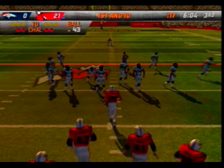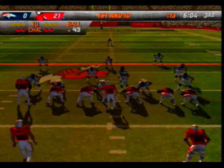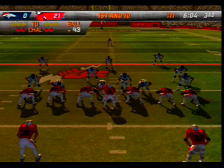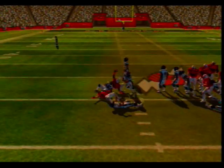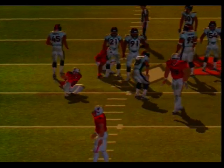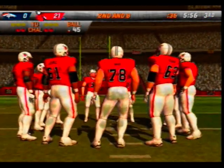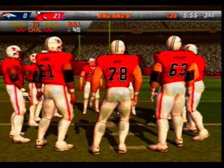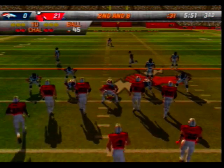They'll start the drive at the 43-yard line. First and 10. Splitbacks this time. Hand off on the draw. Number 29 comes up to make the play at the 45. The defense held their positions and didn't let them get very far. 2 yard gain. Second and 8. Ball on the 45-yard line.